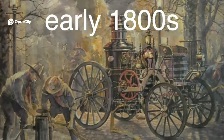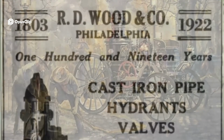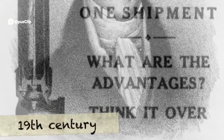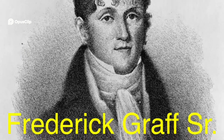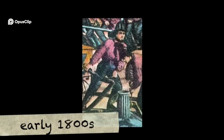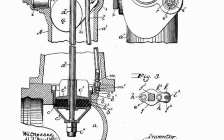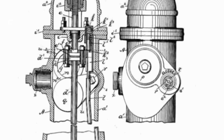By the early 1800s, more modern fire suppression systems were being developed. The fire hydrant, as we recognize it today, started showing up in cities around the 19th century. But the real game changer came with Frederick Graff Sr., who is often credited with inventing the modern fire hydrant in Philadelphia in the early 1800s. His design included a valve to control water flow, and over time, this evolved into the version we're all familiar with today.